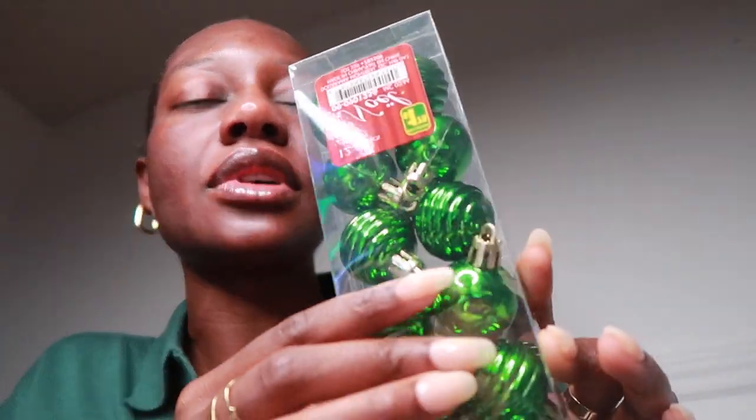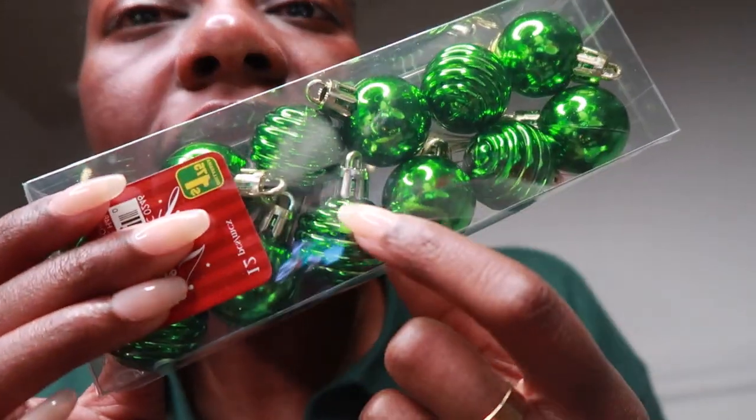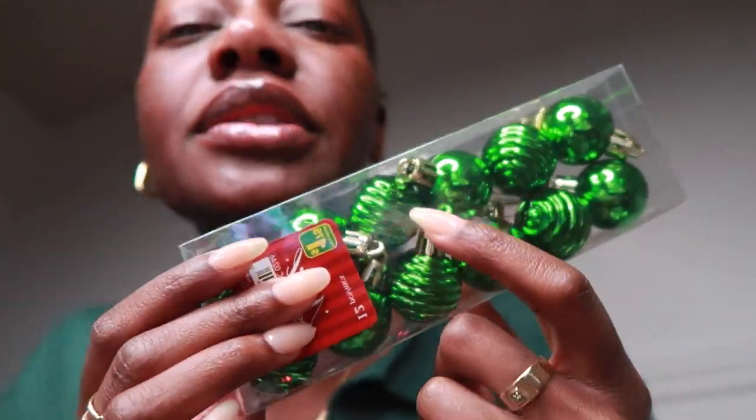Some more ornaments, green ones. Okay, so we have gold, red, and now green, and this was also $1.75. And they have like different textures. Okay, I'm really gonna enjoy that. We're gonna enjoy those textures. We have lights as well.